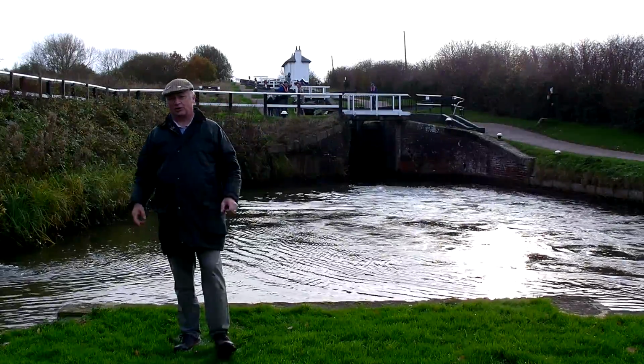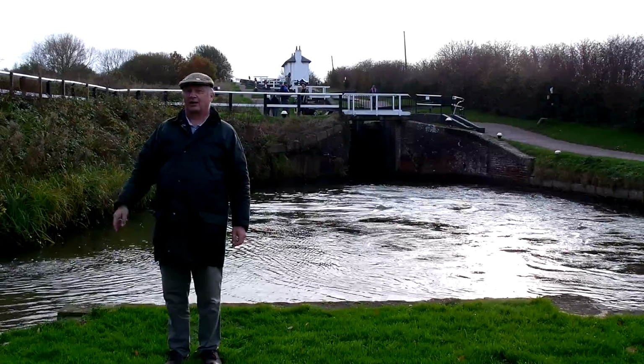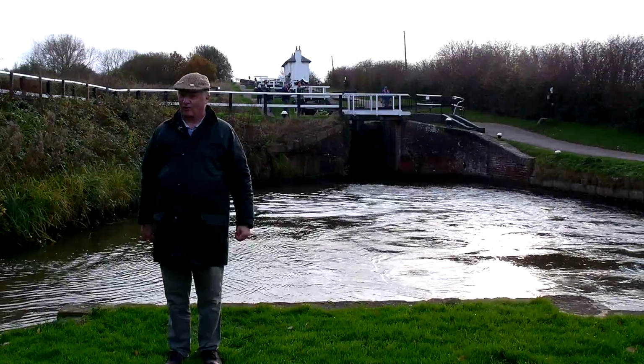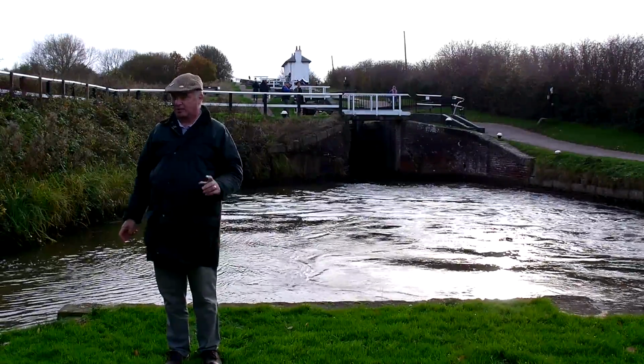Whilst I would have loved the opportunity to have gone up or down an inclined plane, I think there's something about taking your boat up and down a flight of locks. It's great exercise, but it's good fun as well.